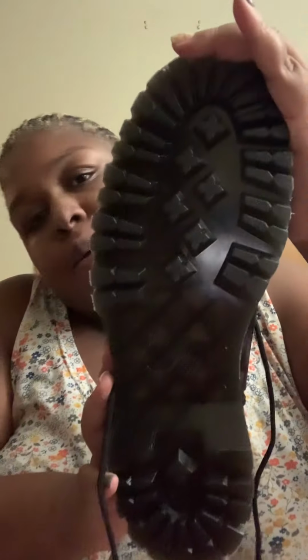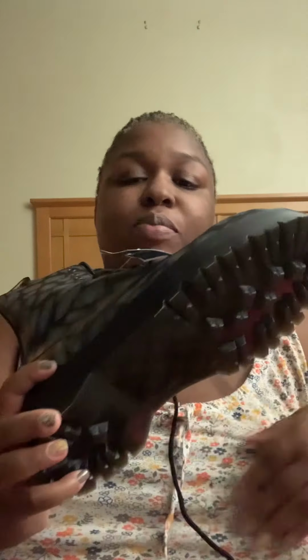For myself, from Marshalls, I picked up these Doc Martin boots, and these are men's Doc Martin boots. I've always wanted a Doc Martin boot since 2004, and I'm just buying it now in 2023, you guys. I saw it online for $269. I only paid $59.99 at Marshalls.